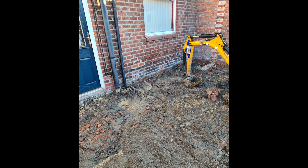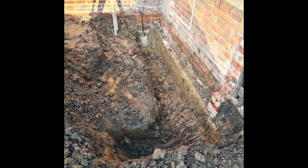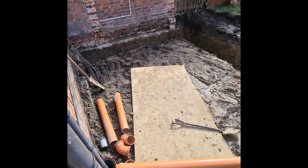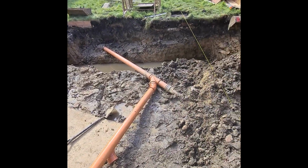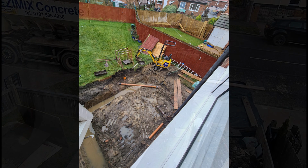And now Gary and Brad can start to dig out the foundations using his mini excavator, and also putting in temporary drainage from the house. And right on cue, soon as the foundation started, the heavens opened and it didn't stop raining for 2 days.